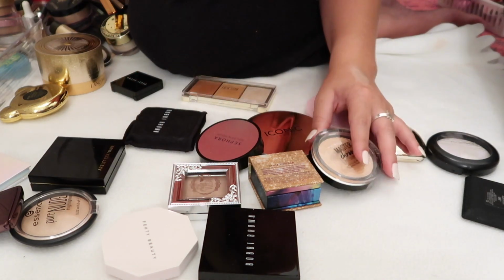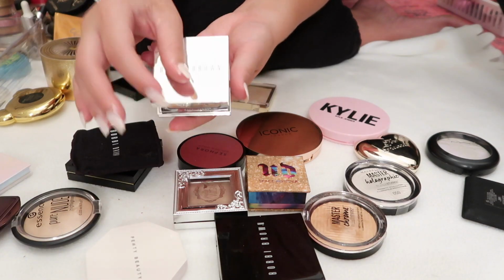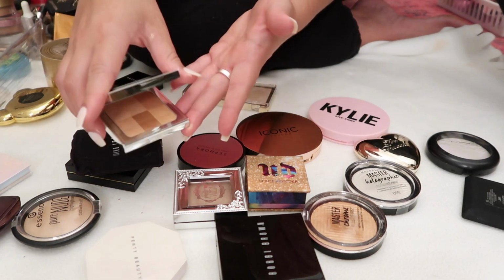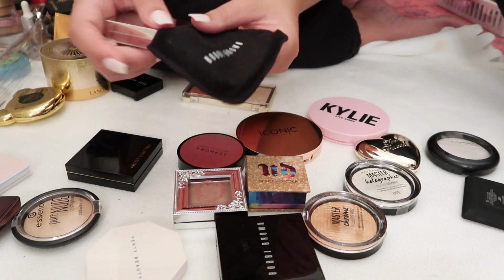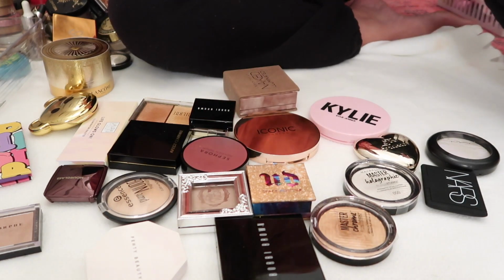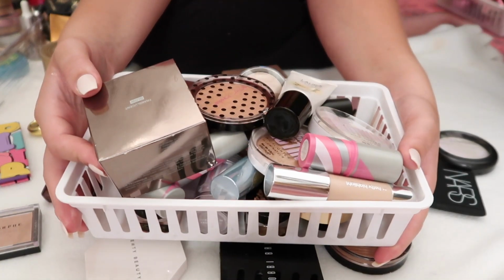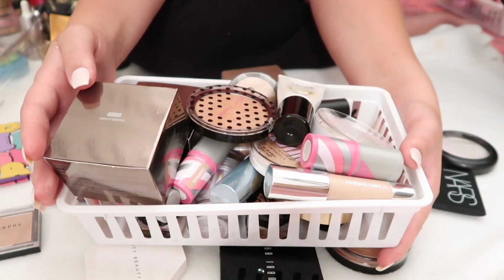I have, let's see, is there anything else I'm going to get rid of? I have this Bobbi Brown Brightening Finishing Powder in the shade Bronze Glow that I have never used and I don't think I'm going to use, so I'm going to go ahead and declutter that. I think I'm going to keep everything else that's here. So let me show you how many products I'm getting rid of. So here are all the highlighters that I have that I'm decluttering. I think that it's 22 highlighters.